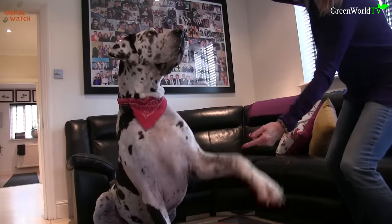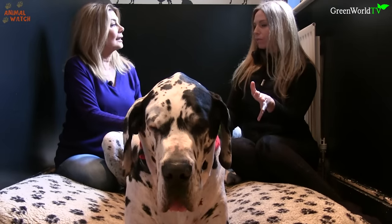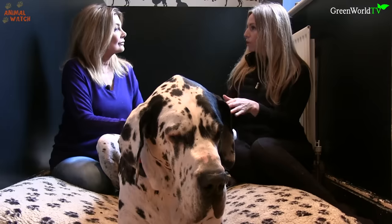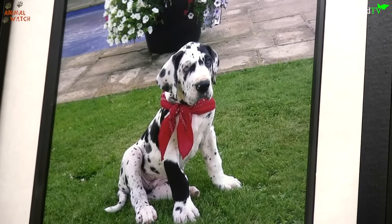Absolutely. And now they have a reputation, don't they, for being gentle giants. These are supposed to be really quite old breeds as well, because apparently in Egypt there were some drawings of dogs that looked very, very similar to the pharaohs. Yes. Having a puppy Dane is a full-time occupation.